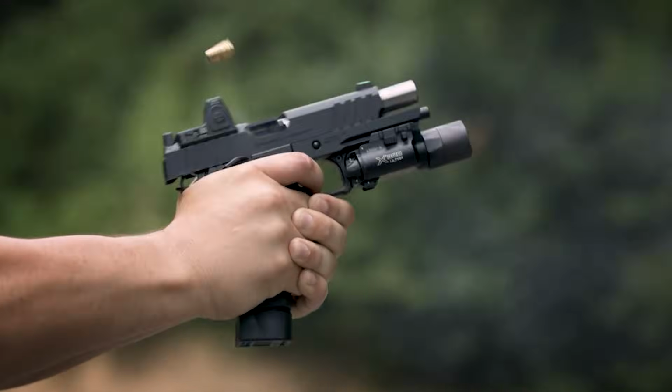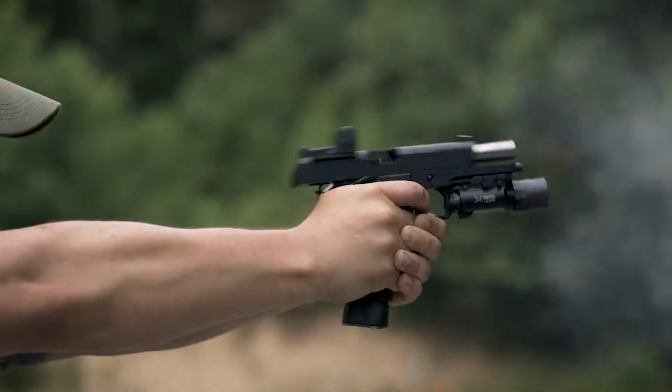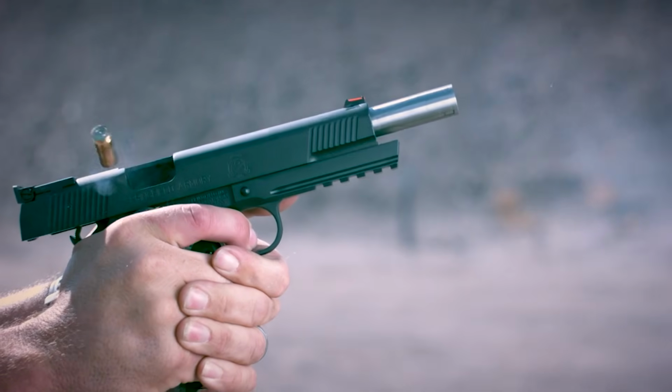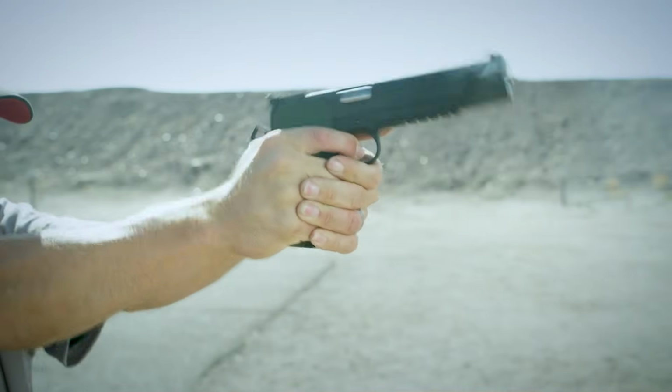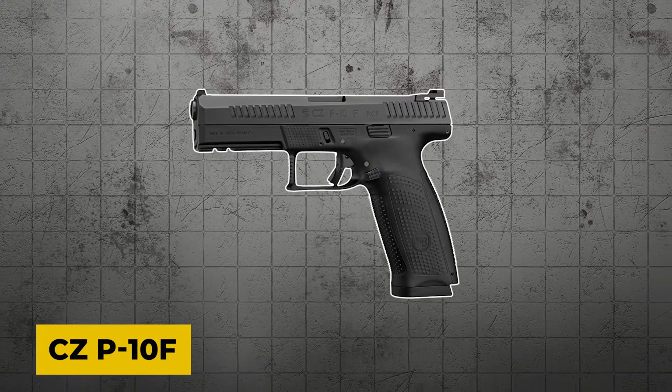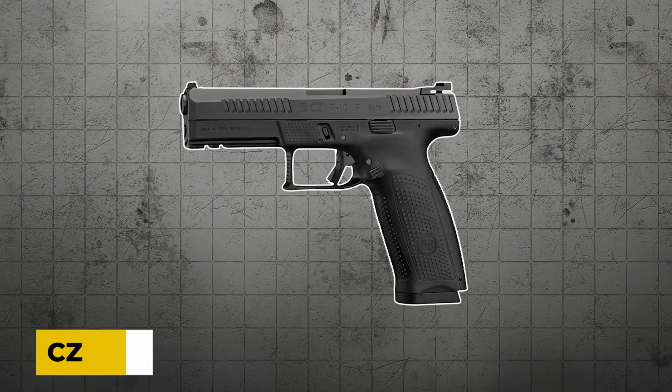The TRP is smooth, balanced, and beautifully aggressive. A pistol for shooters who want their gear to work as hard as they do. It's built to run, and it doesn't flinch under pressure. If you've been sleeping on CZ's striker-fired game, it's time to wake up.